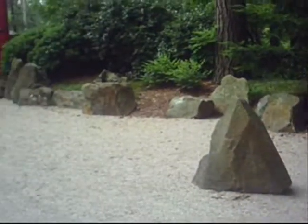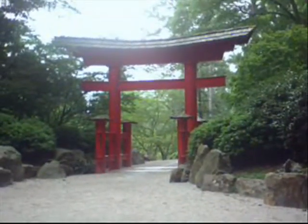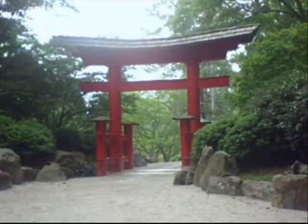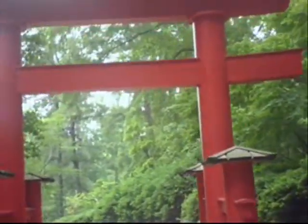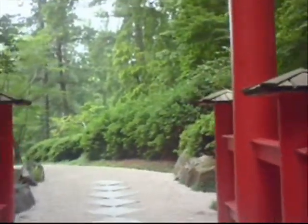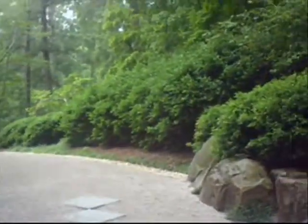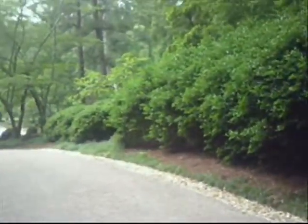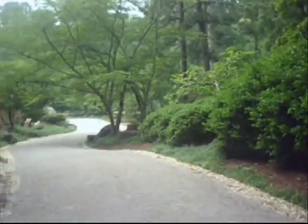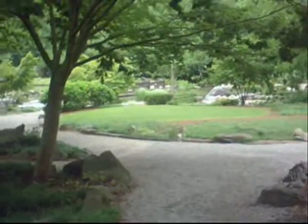And of course, the Japanese gardens are very popular, probably one of the bigger attractions here in the gardens. A lot of people come here for weddings and reunions and various events. We'll walk down the trail here, go through the nice bright red entrance gates, and you have a nice little trail here that leads down to the Japanese gardens.